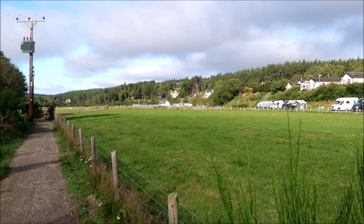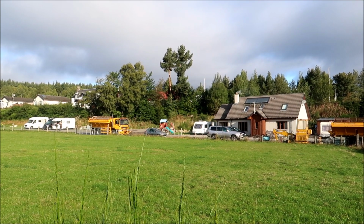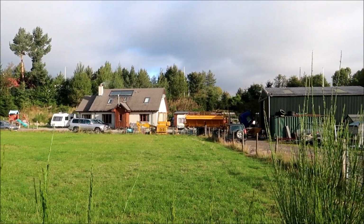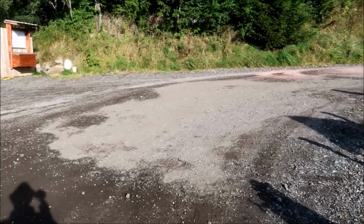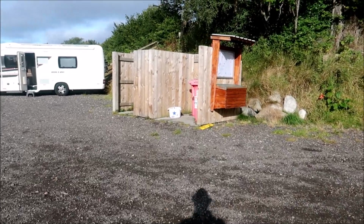Walking along the footpath at the back of the meadow. The people that own the CL live on site, and they also have what looks like an engineering business with a workshop at the far end. Down on the CL we have a freshwater tap, information board, bins, and an Elsan point.